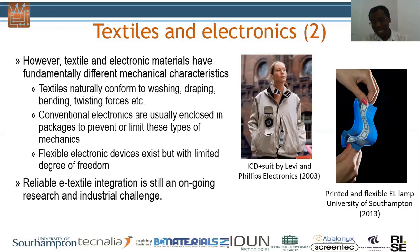As we can see, the early attempts to integrate electronics into textile involved the use of portable devices placed into pockets. And these devices are very heavy and not suitable for long mobility applications. Now, improved versions include the printed and flexible ELM, where the rigid components of the electronics have been completely removed from the fabric. This enables the fabric to be more flexible.